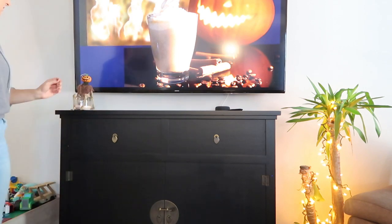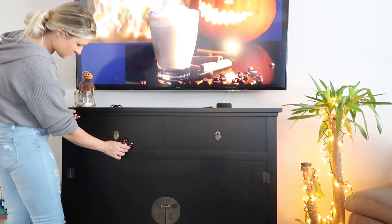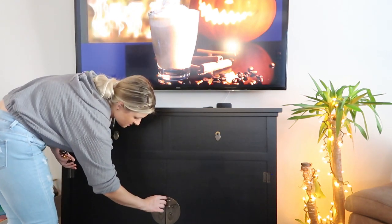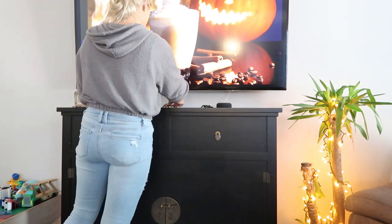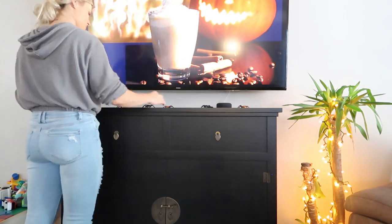And here I'm just adding the little skeleton pumpkin and some spiders. So not too many things around here, but it still makes it pretty festive, and just a few decorations look cute on there.